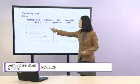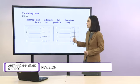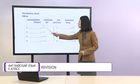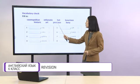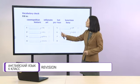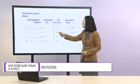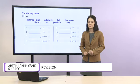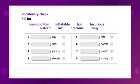Please fill in with these given words: cosmopolitan, inflatable, hot, luxurious, historic, art, precious, busy. I will give you a few minutes to do this task.